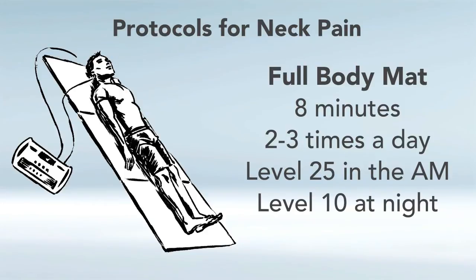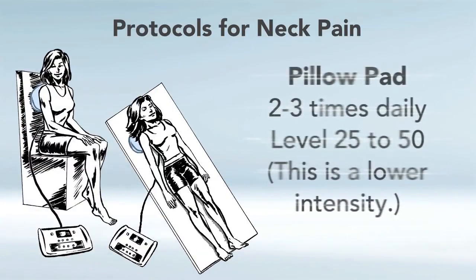Now, for neck pain, you're going to want to use the full body mat for 8 minutes, 2 to 3 times a day, level 25 in the morning, level 10 at night. And the pillow pad, you're going to want to use 2 to 3 times daily. More is okay, like I said, for severe pain at level 25 to 50% in the area of the neck muscles. And this is going to be a lower intensity because the head and the neck are very sensitive, and the thyroid as well.